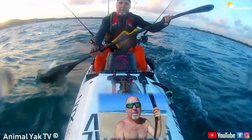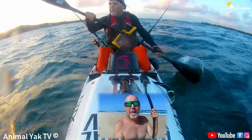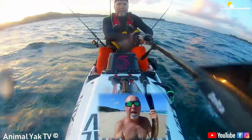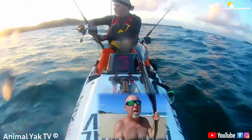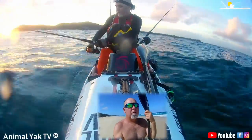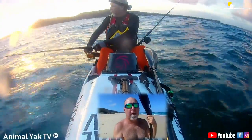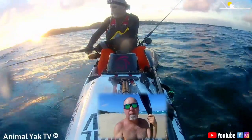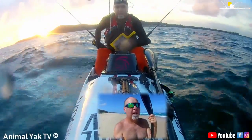So after launching, I just set up my rigs. That's two rods. One is a trolling rod with dead bait, and one is a spinning rod with another hard body lure. The dead bait I was using this morning is a garfish with my own rig that I make up for the garfish, and it just makes the garfish swim quite nicely.